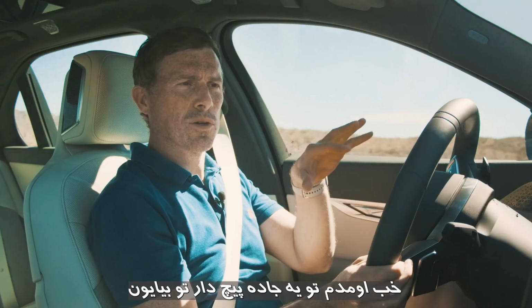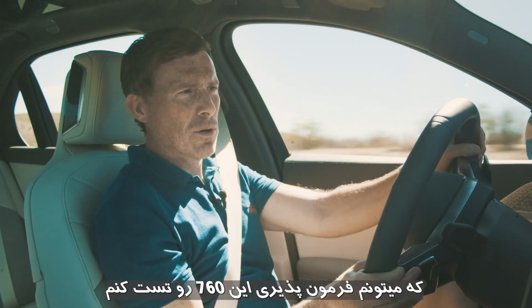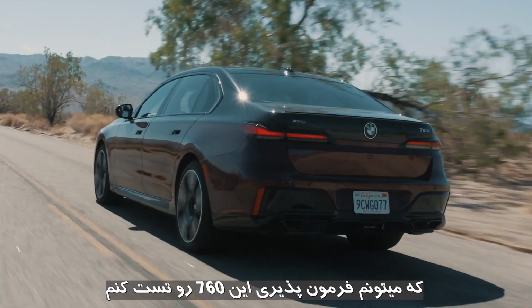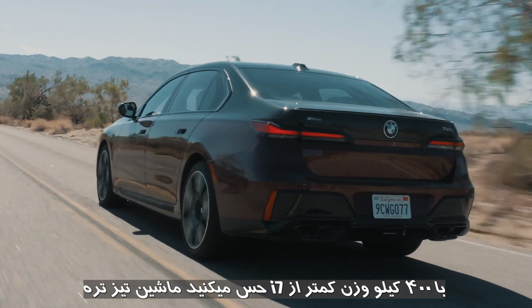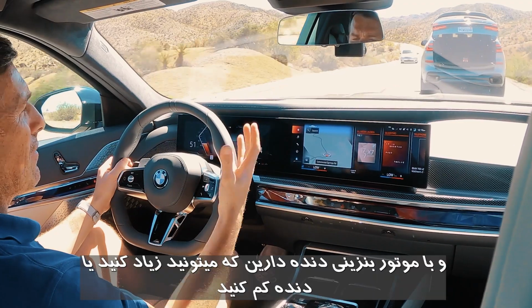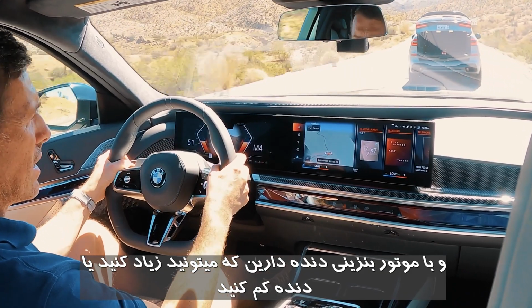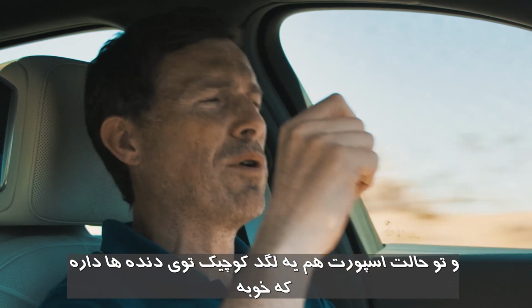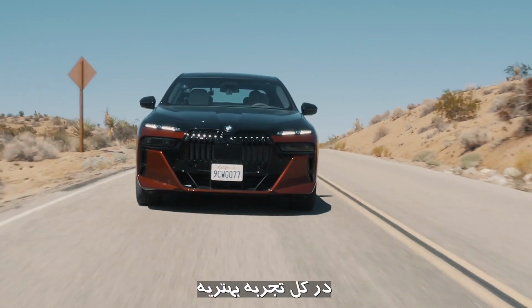Right, I've headed out to some twisty roads out in the desert, and this is a good opportunity to see what this 760 is like at handling. Being 400 kilos lighter than the i7, you do notice it's just a little bit more agile, and having gears and an internal combustion engine to play with. It's nice, I can change down, I can change up, and when you do, you get like this jolt as well when you're in sport mode. It just adds to the whole experience.